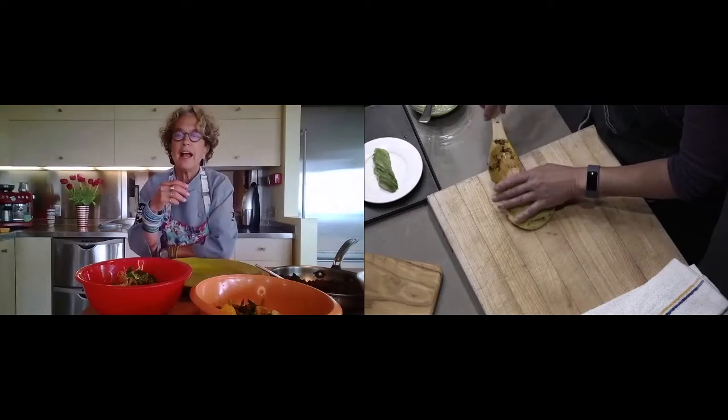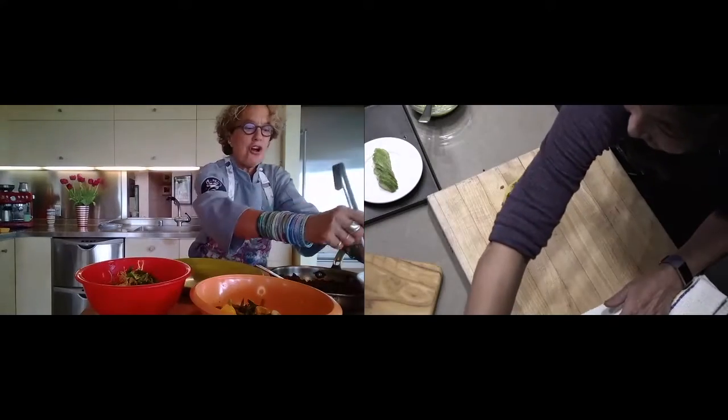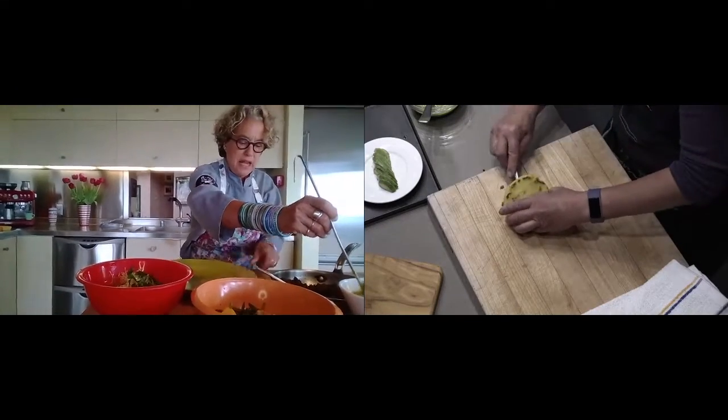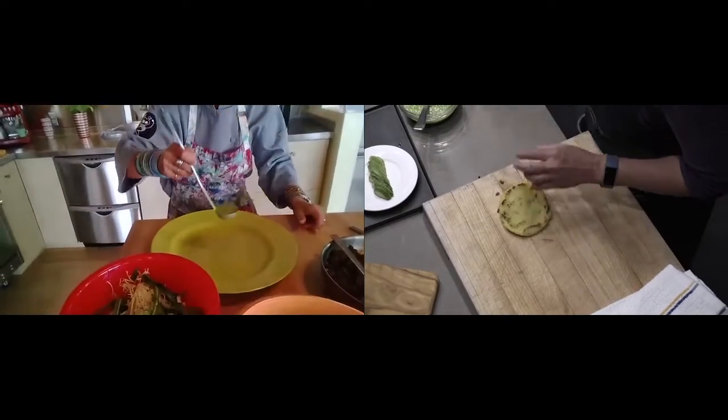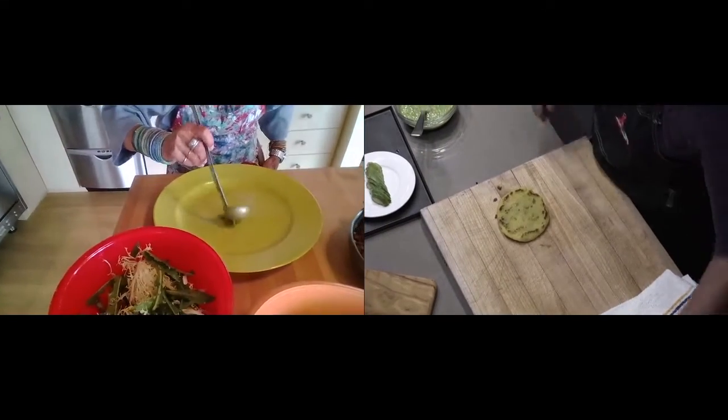Are you making? I am. I'm good. So I've got my salsa verde, right? It's going to go on my plate. I thought I'd do a nice big green plate on here.